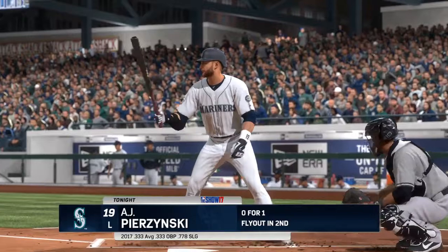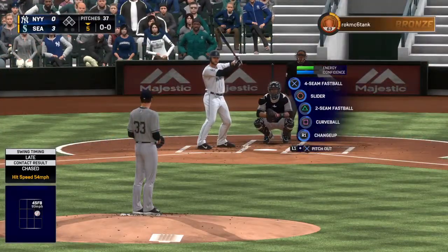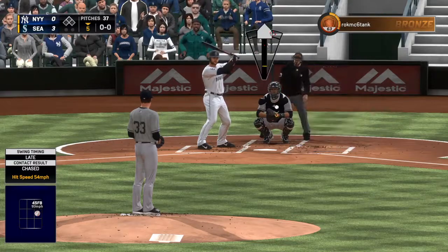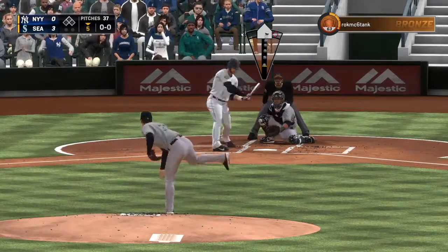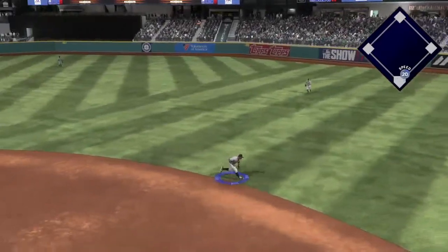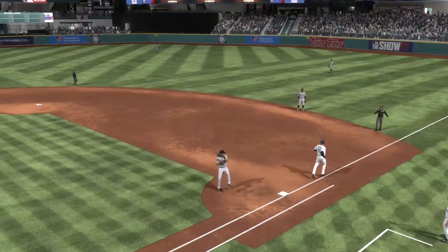Digging in, A.J. Pierzynski. He'll lead things off as we begin the home 5th. Catcher, A.J. Pierzynski. Hit out toward second. Castro has it. A quick out, number 1.